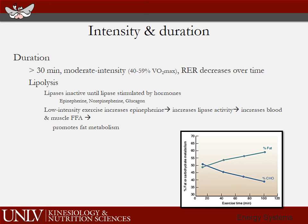So this concept of lipolysis: lipase is inactive until lipase is stimulated by other hormones, and those are a few of the hormones there for you. At low intensities, exercise increases epinephrine, which increases lipase activity, which then increases the blood and muscle free fatty acids. This promotes fat metabolism. So theoretically, as duration increases, your intensity is also going to decrease. But if it stays up there, this concept of shifting towards fat as a utilization source is going to increase.